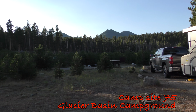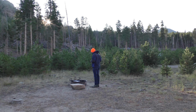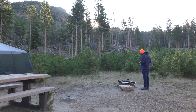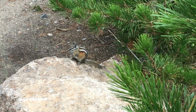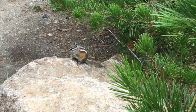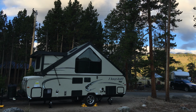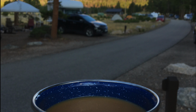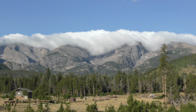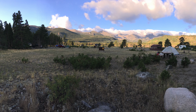Rocky Mountain National Park. A refuge for those suffering from shoulder pain induced by excessive time behind a computer screen, and home to a variety of animals, both large and small. The Glacier Basin Campground was our home for several chilly summer nights, and it provided mountain views every morning, just feet outside our camper door.